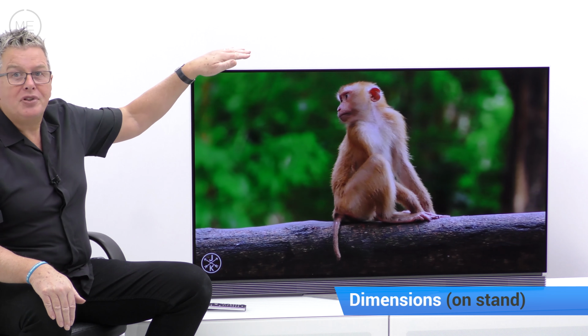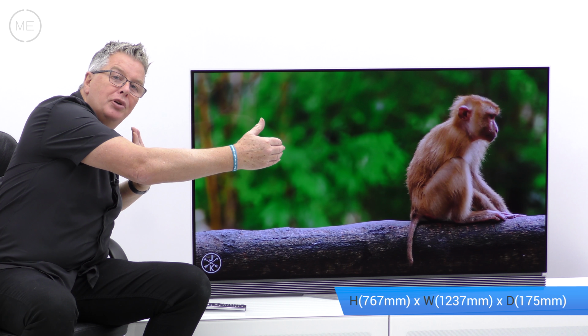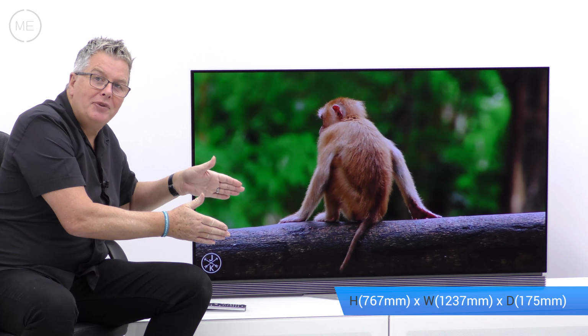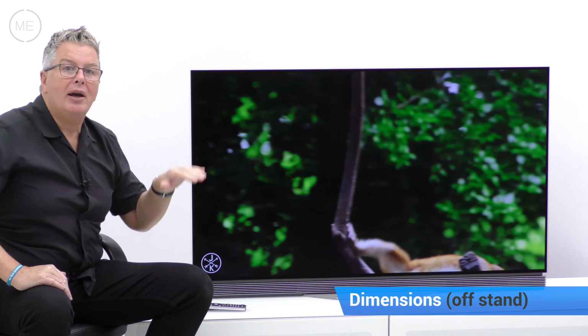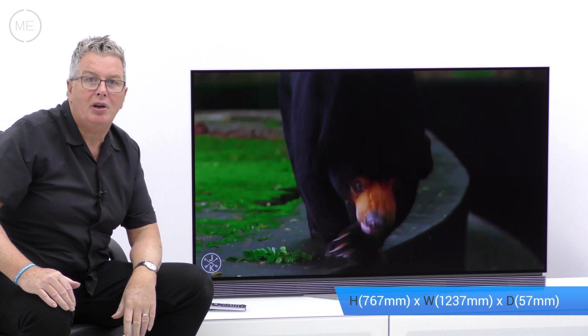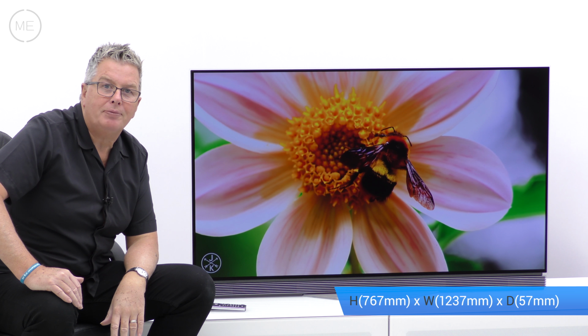There's an on-stand height of 767 millimeters. The width of the product is 1237 millimeters. The stand depth is 175 millimeters, and the stand width again is 1237 millimeters. Off stand, the height again is 767. The width again is 1237, and the depth or the thickness of the TV is 57 millimeters.